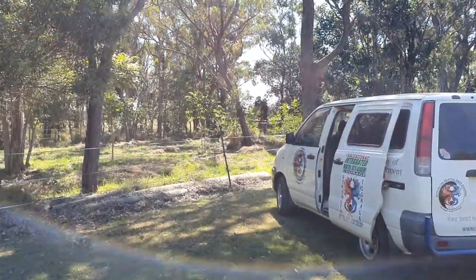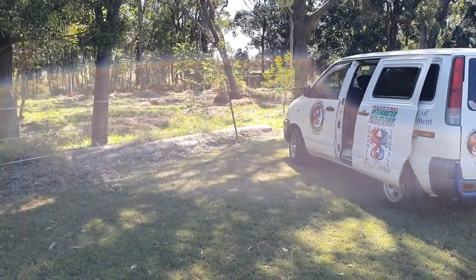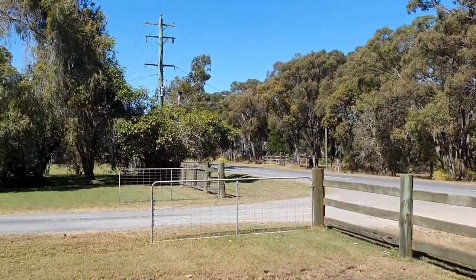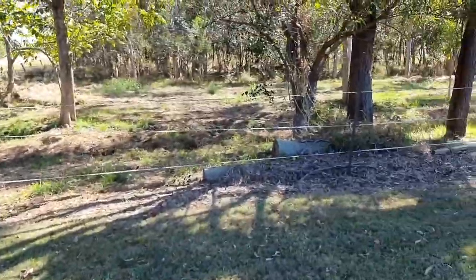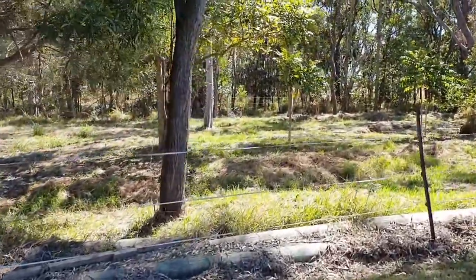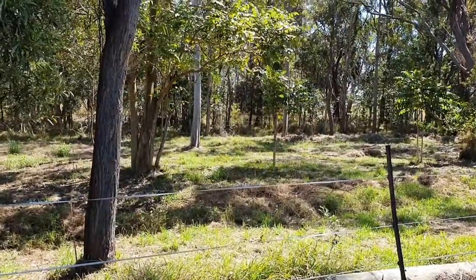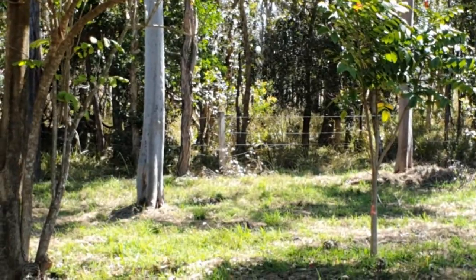So it's now Thursday and I've got a few hours to fill in before I teach a class up at the old hall up there. So I've just come back here because I want to continue around where I found that 1907 Britannia coin up between that fence line over there and the dam. Gonna go back there first.